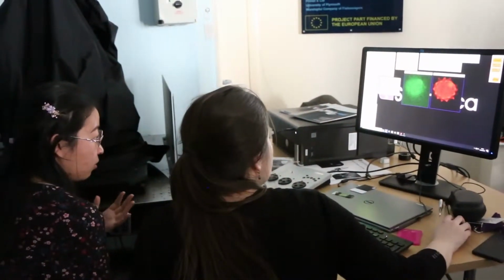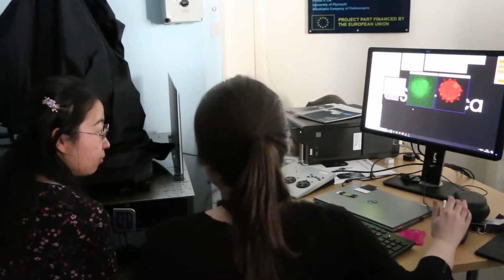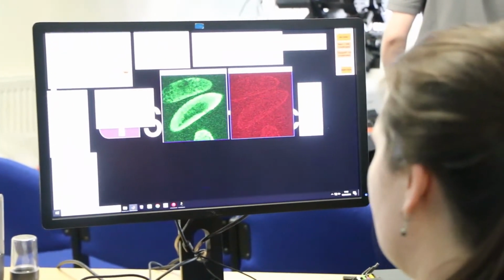Secondly, Scientifica provides personnel to actually support the microscope that they've brought. Scientifica are able to pass on skills that they've learned to students, and we really appreciate the fact that companies come to the course and are willing to pass on knowledge to the students and really interact with the students and become part of the faculty of the course.